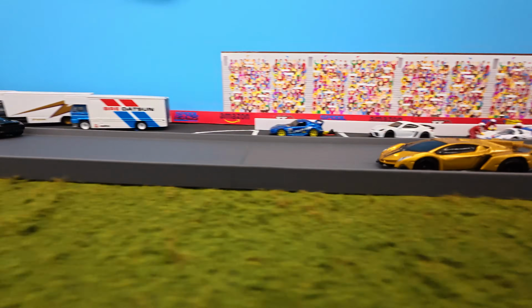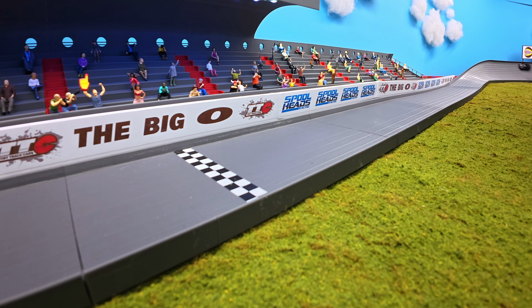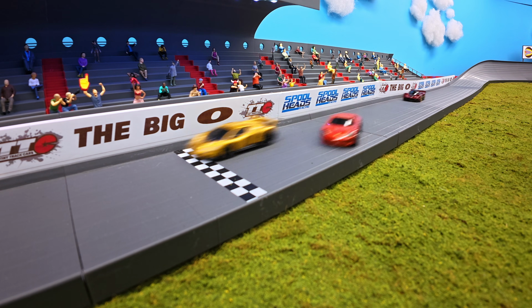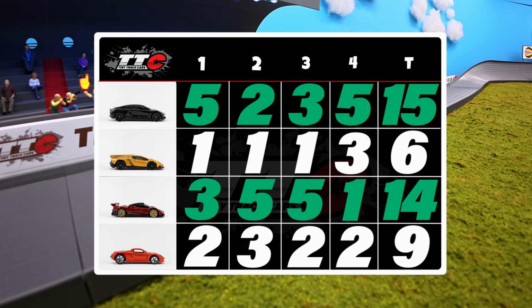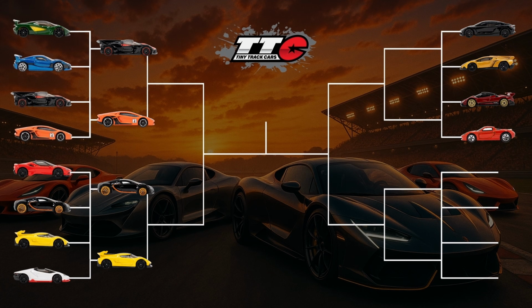If you pick that Veneno, you're probably not getting any points this tournament. But if you pick the Gemera, you might. That thing's flying out there. Pagani comes in last place, but he still has enough points to move on. It's the Gemera and the Pagani's on to round 2. That will be moving on. All right, that's it for group number 3.